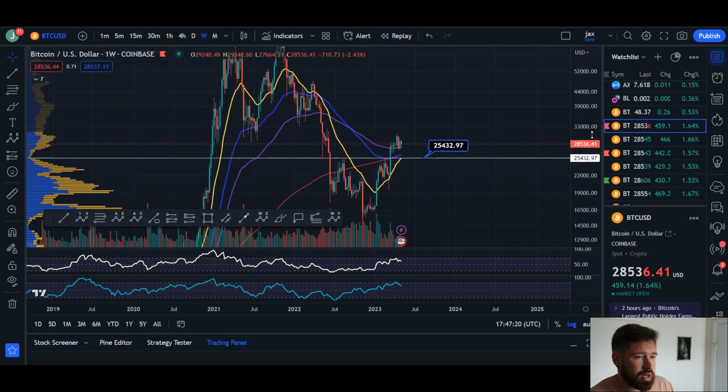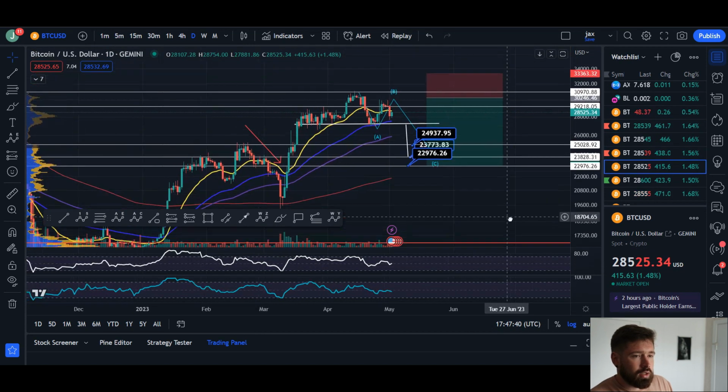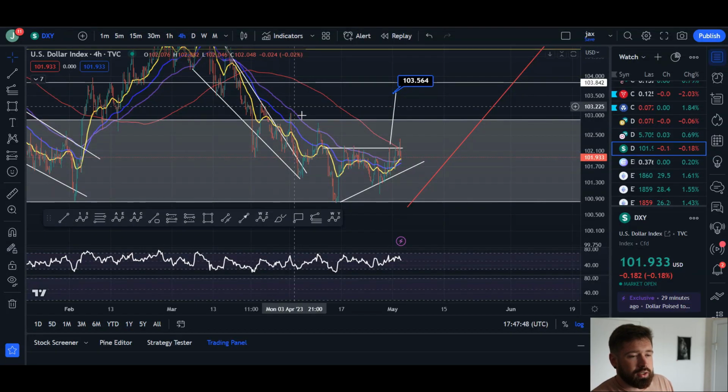Looking at the weekly chart, as you can see, the bullish cross is getting very, very close. When we have the weekly close, the EMAs should be rather close to each other at about 25K, so do watch for that. Our head and shoulders is getting closer to the neckline. If it breaks that neckline, then that's more confirmation we are coming down to these price targets.